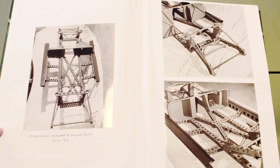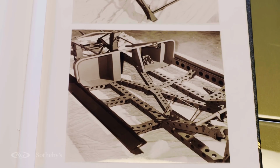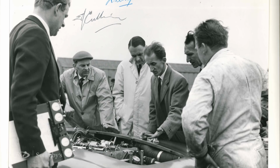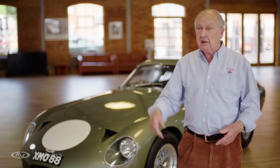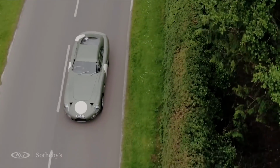This is a proper works-built job from the beginning. Built by the works, tested by them, under the auspices of John Wyer. This was Aston Martin racing for the last time under David Brown. You take this car out on the road, whichever part, whether it's America, whether it's Europe or back in England, it's a joy to take out and drive.